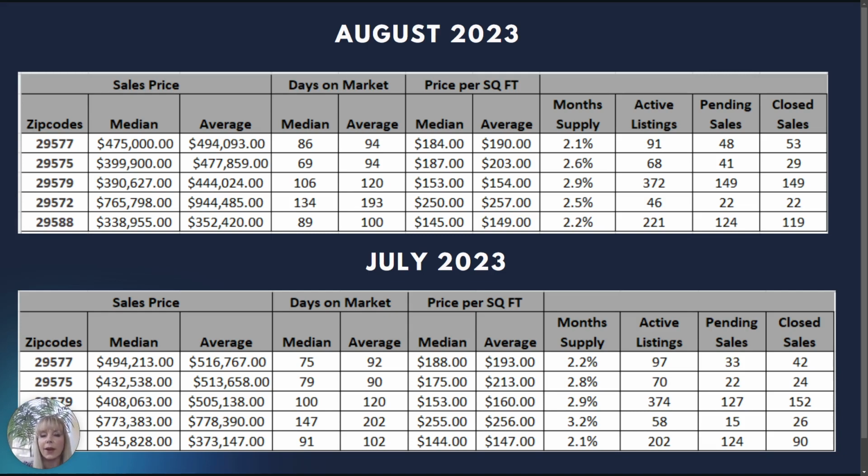Last one, 29588, which is also doing a lot of building in there. That's in the Socastee area. A lot of new construction homes going up in there. Average sales price was 373,147 in July, compared to, it did go down, 352,420 in August. Average days on market were 102, not a big difference. That's July, 100 in August, 2 days.